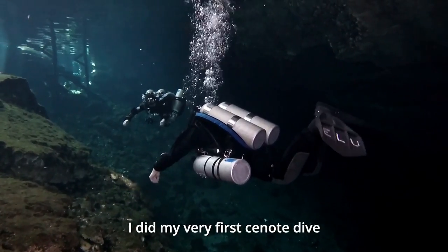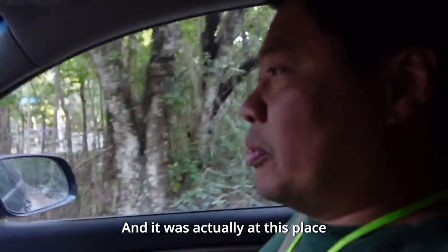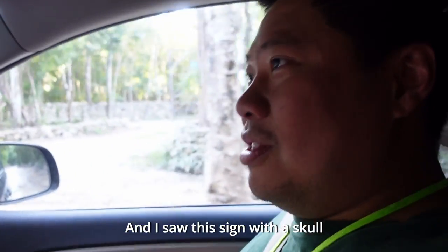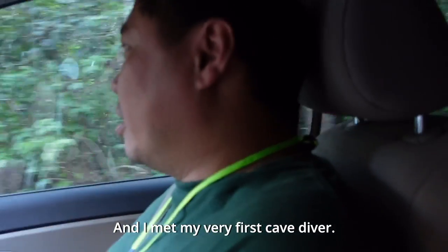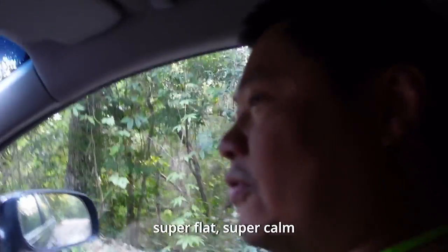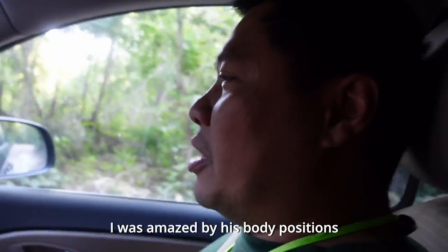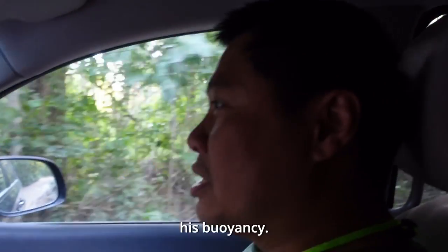I did my very first cenote dive back in 2016, and it was actually at this place that's called the Taj Mahal, and I saw this sign with a skull. I'm like, I wonder what's beyond there. And I met my very first cave diver. His name is Matty. His trim is awesome, super flat, super calm. I was amazed by his body positions, his skill in the water, his buoyancy.